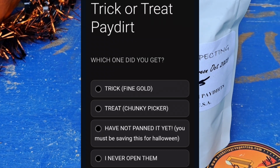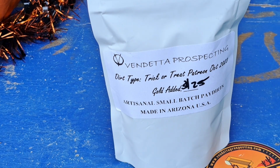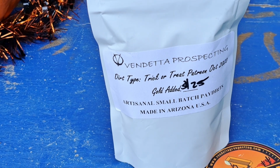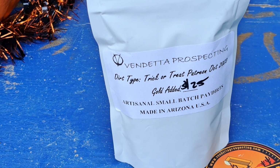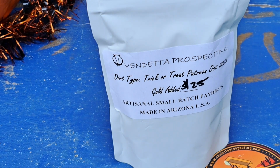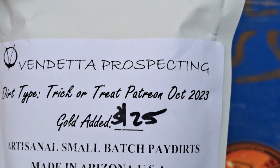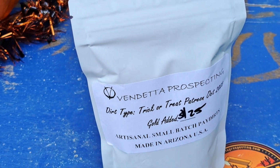And this is the Hacienda Pay Dirt, and he's added crushed orange citrine and black, what was it called? Tourmaline. It's a black mineral though that's going to go in here. He said you should be able to find some fine orange dust. He's got it spread out over 50 bags, so it's not going to be in a big concentration, but he said you should be able to find some orange dust in there. So very cool little theme for the trick-or-treat Patreon bag for the Halloween season that's approaching here quickly.